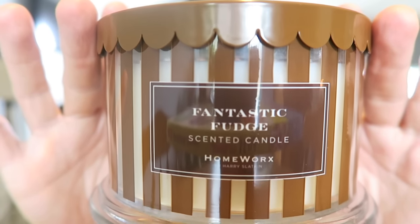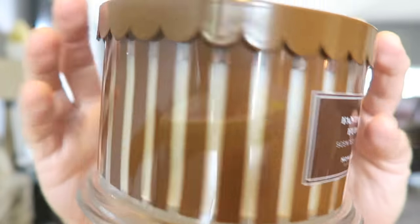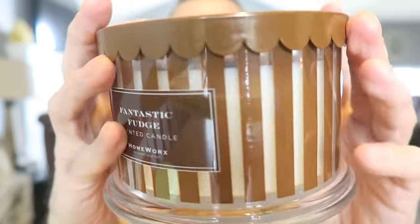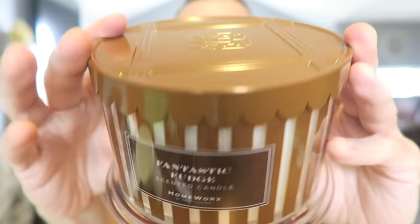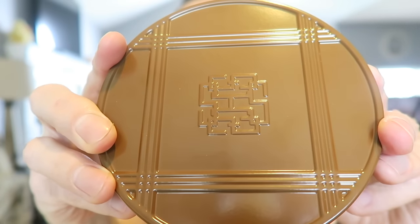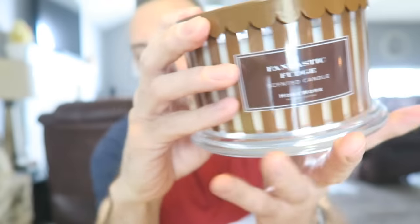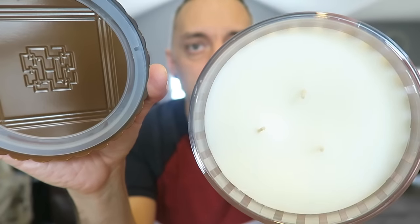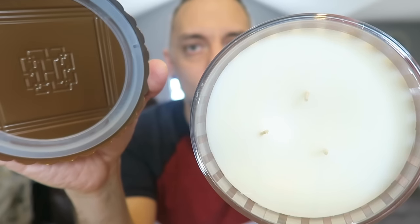And this one, of course, has the brown stripes all the way around, and the brown lid with his monogram. And this one, of course, is white wax and three wicks. And they were all white wax. I don't know if I showed you all the rest of them. They're all white wax. Yes, all white wax and three wicks.